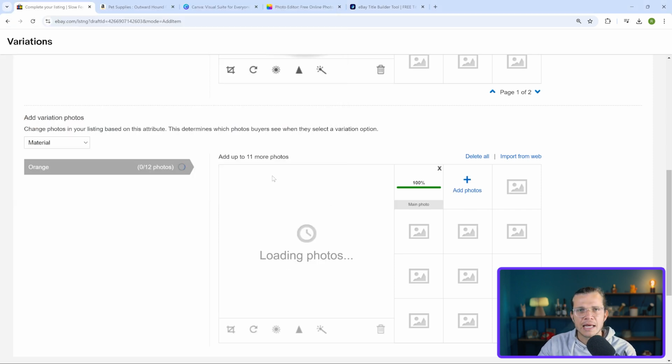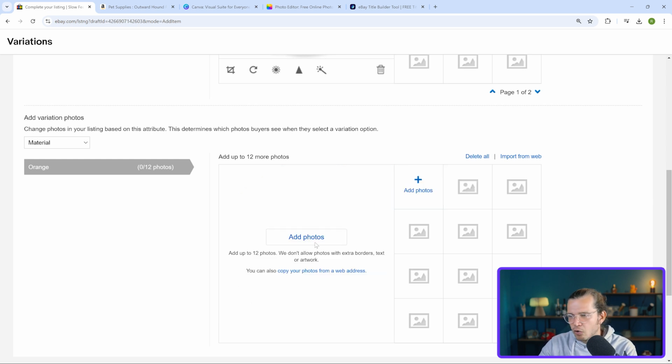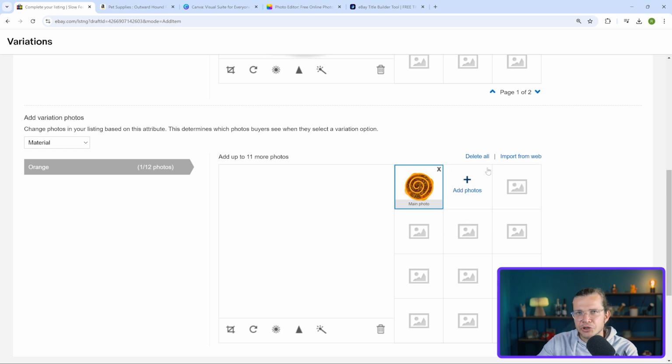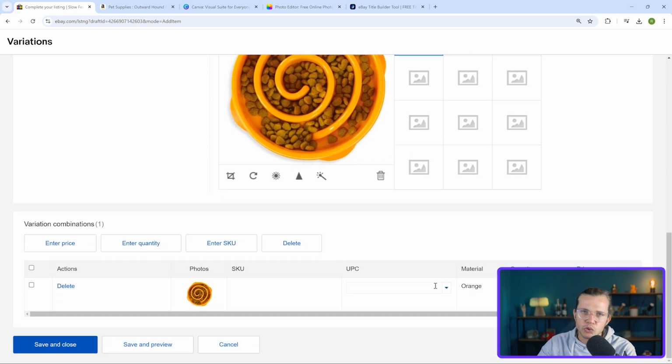In this case, I'm going to use only one of my variants to give the example. But if you have more than one variant, just make sure to do this process for all of them, all right? So I will pick orange since it's my favorite color. And now we will go to our photos and select our desired photos to use for this variant. Check it out like this. And I'm just using one photo here just for the purpose of this video, but you got the point, right?